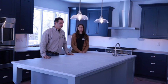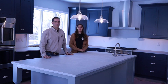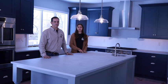So when people call and the first thing they say is they want to build a ranch home, we ask why. Some of the main reasons are that they want to age in place, so this is going to be their forever home. They don't want to worry about stairs. They want a first floor master. They like the concept of everything being in the same place, but they also sometimes think that it's going to cost less to build that ranch.